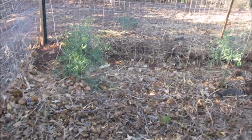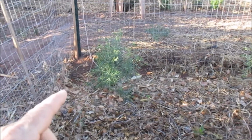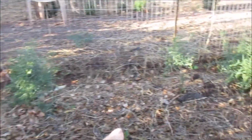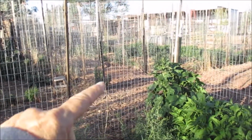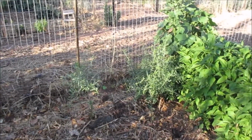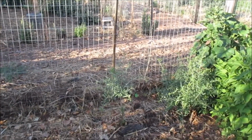Here's the second bed, and I got some goji bushes. I'm trying to train them like a hedge, make them nice and thick, because they can grow up kind of scraggly. And once they're thick, and I got some over there too. Once they're thick, I'm going to put them in the walkway, put a fence on them so the chickens can't eat them, and give them no water. They grow good with water, but to get berries on them, they really need dry feet.